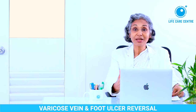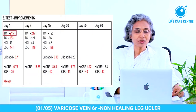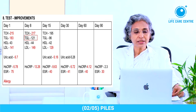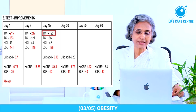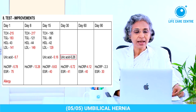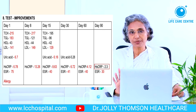Next, test-wise, what was important? The cholesterol and the triglyceride became normal in the next visit, on the 8th day itself, and the cholesterol also came down without any medication to 195 by the 15th day. Uric acid also came down by the 30th day, and HSCRP and ESR were also gradually coming down.